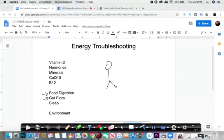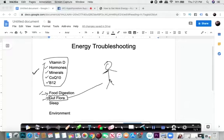But when it comes to gut flora, what I want to emphasize here is that you can have all of this checked, right? Where you say, hey, my vitamin D levels are good, my hormones are good, I'm taking all the minerals, I'm getting coenzyme Q10, I got my vitamin B12, I'm eating good foods. But if you have autoimmune conditions, and this is basically where I am at, this is the problem that I am trying to solve myself. This is basically what I am documenting, my journey as I am fixing this right here, my gut flora, my gut issues.